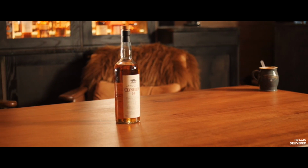Clynelish is one of those distilleries that's kind of in bed with a very famous distillery called Brora. So to try and explain it, Clynelish distillery is located in Brora, but there is also a distillery called Brora in Brora. They were side by side. And Brora is no longer open, although they are planning to make things more confusing. They are planning opening it this year, or it might fall into the next year.